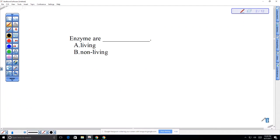So it's important to realize that enzymes are organic molecules. They can be active or not active, but they are definitely not living. So they don't have those characteristics of life that we talked about.